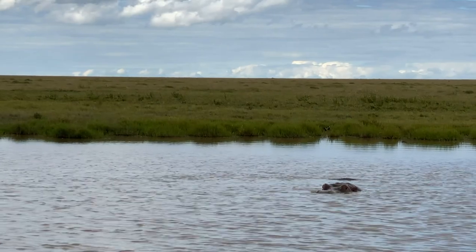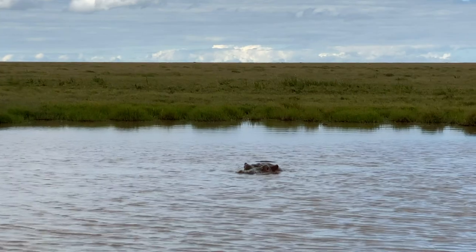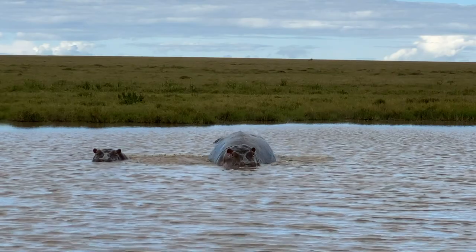Strange to have a hippo out here on the plains, but they look so docile. But these guys are responsible for a lot of deaths in Africa. They have bad tempers.